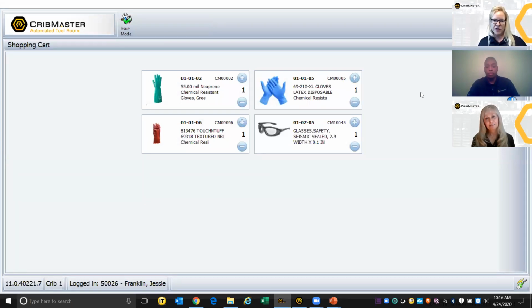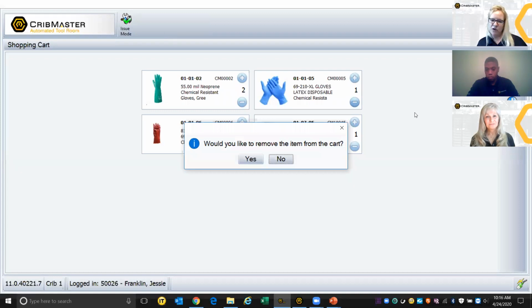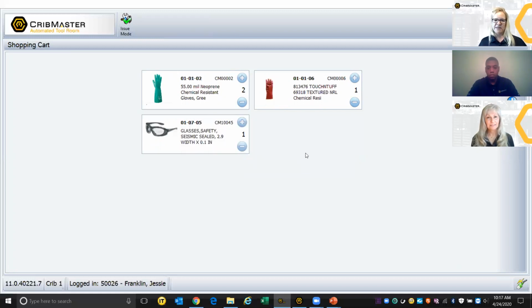If I decide I want to change the quantity on something, maybe I need 2 pairs of these gloves, I can click the little plus right there and it will increase my cart quantity to 2. Maybe I decided I don't really need these latex gloves. So if I click the little minus button, since I only had 1 in there and now I'm changing the quantity to 0, ATR will pop up a message and ask me if I would like to remove the item from the cart, to which I can click yes, and the item disappears.